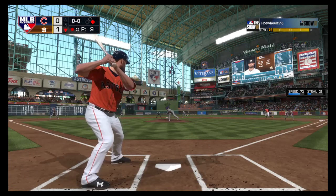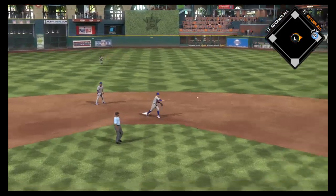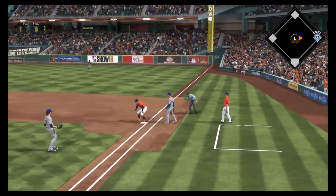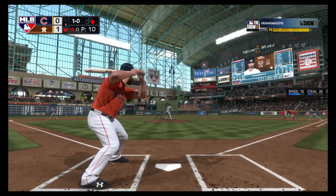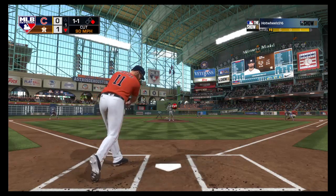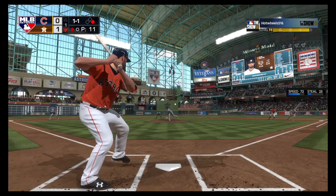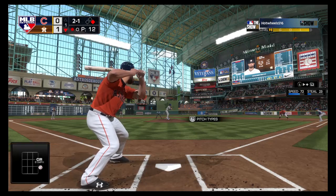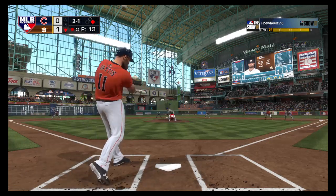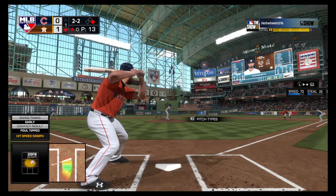From the stretch, taking off his Springer. Pitch inside, the throw. Throw won't get him. Now the 1-0 is a sinker that gets a swinging strike. And he misses 2-1. Well, it's 2-1 now, and we haven't seen a fastball from him in this at-bat yet. As a hitter, you've probably got to sit on that right now.